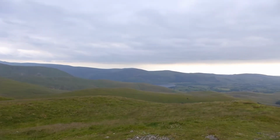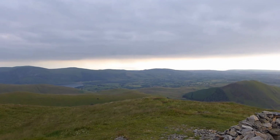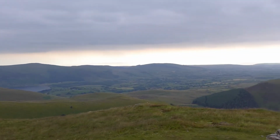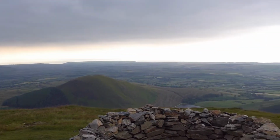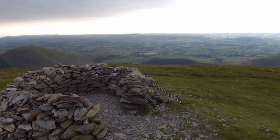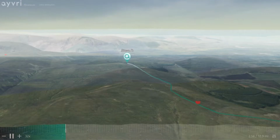And then just looking around to the coast. It does look like streaks of rain over there, so fingers crossed it doesn't come this way. It's an easterly wind, so it should be okay. And there we have it, the Blake Fell panorama.